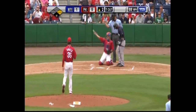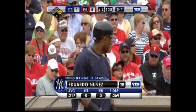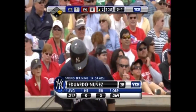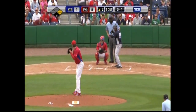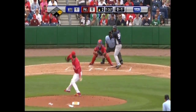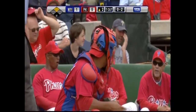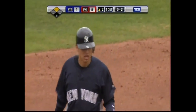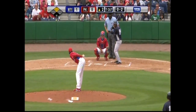Well, that brings up Eduardo Nunez, getting the start at second today. Nunez had a good year last year at AA Trenton. He hit .322, so you probably expect him to be playing at AAA this year. And Pena's on the move, and he's in there safely. So Sardina cannot throw out Pena, who last year at AAA and the big league level stole 9 bases, was only caught twice.